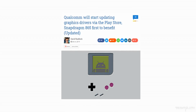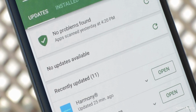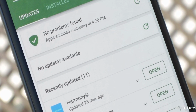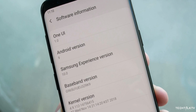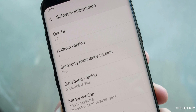Qualcomm has decided to issue the GPU driver updates for this chip via the Play Store. Yes, you heard that right. Now you can download the GPU driver updates with just a click on your mobile phone, similar to what you do on your laptops and PCs. Earlier, graphic driver updates generally only came alongside larger OS updates that your phone receives once a year, and that really sucked.